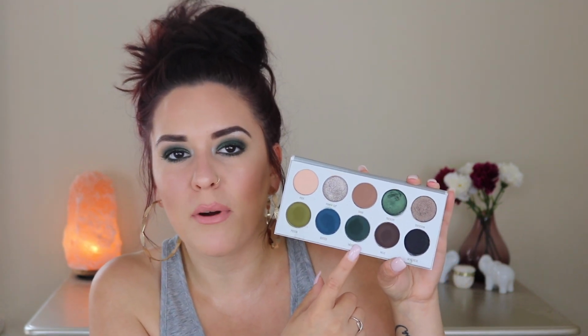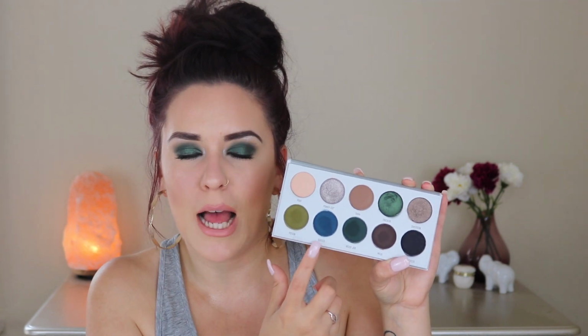Then I went in with the shade Inside Job with a tapered blending brush, kept that really close in the crease and blended that out. Then on top of that, I went in with the shade Potion just to deepen and bring out that green. Then I layered a little bit of Busted on top of that, which made it a really rich, deep forest green shade. So I feel like these three together really complement each other. And then I took Trickery and put that all over the lid. I did focus a little bit more of Inside Job on the outer corners just to deepen that up a bit. And then I used Potion, Busted, and Inside Job again on the lower lash line.